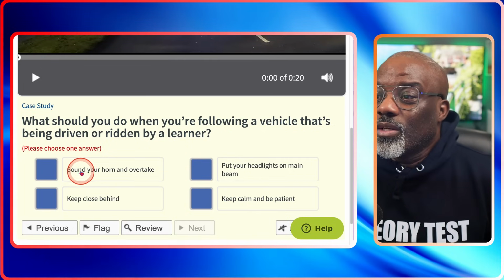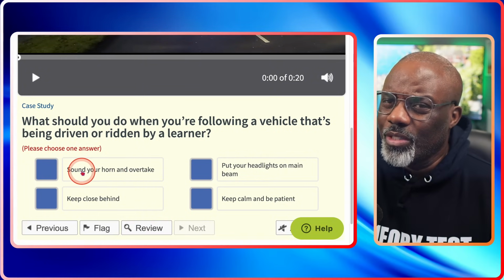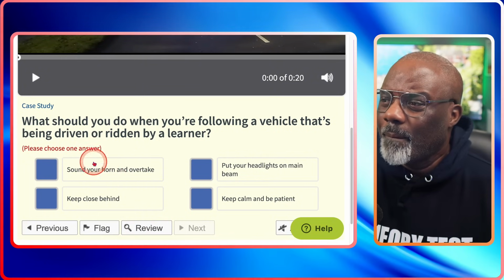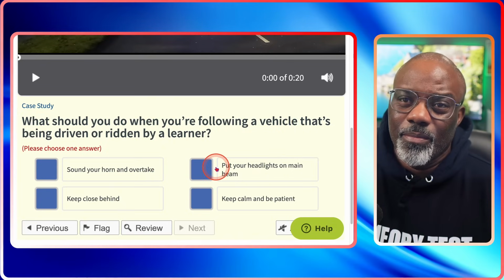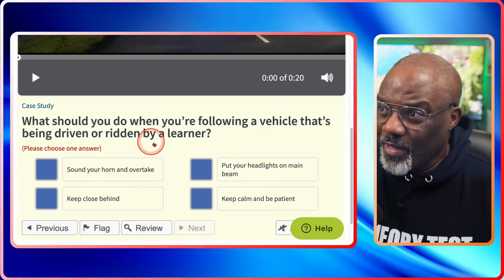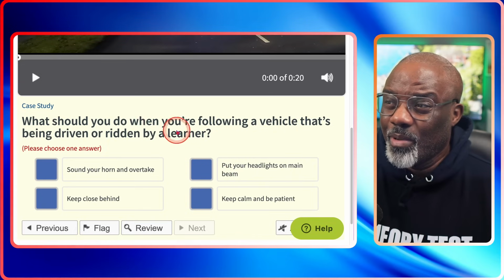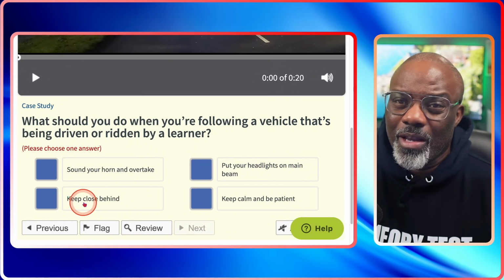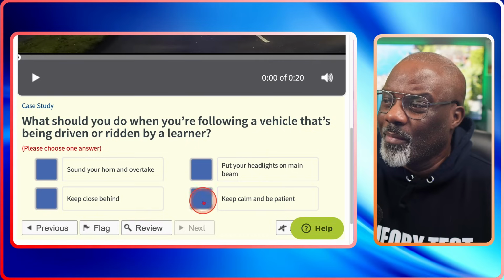Now, if you read these answers, sound your horn and overtake. No. Sound your horn is warning of your presence, but you don't want to be doing that with a learner driver. Put your headlights on main beam. You're never going to put your headlights on main beam if another road user's on the road, because you're going to dazzle them, blind them. Keep close behind. It's a learner driver. You definitely don't want to be close behind a learner driver. So by default, you're left with keep calm and be patient.